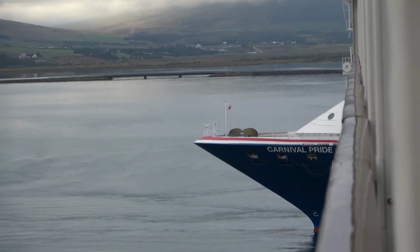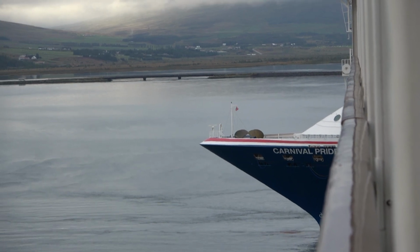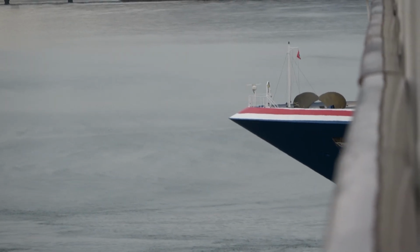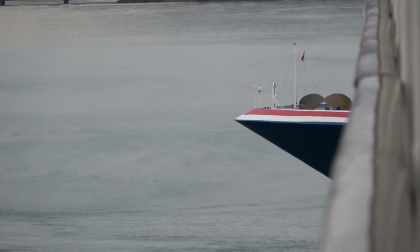The captain of our ship, the MSC Fantasia, has also docked with centimeter precision. And so today we are here at the quay in Akureyri to discover the north of Iceland.